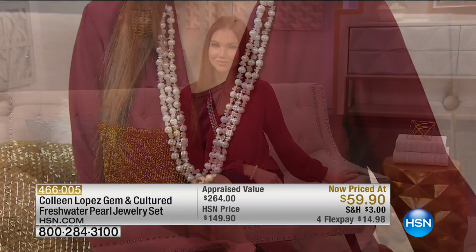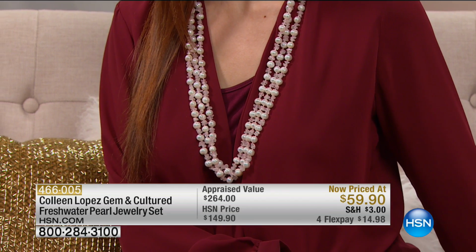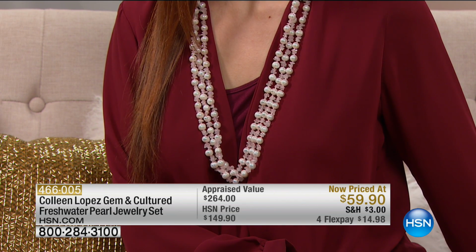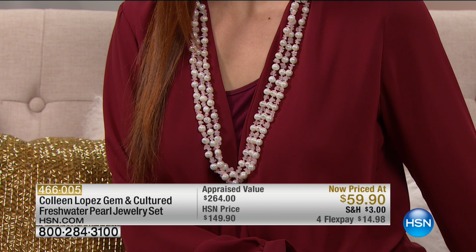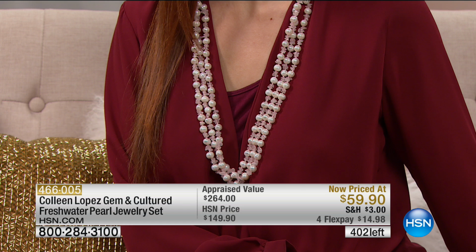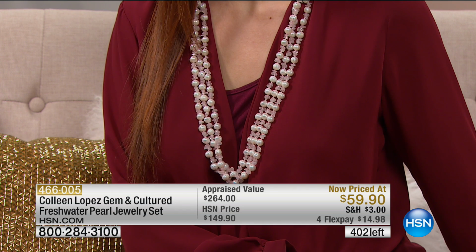This is not your grandma's pearl strand. This is a completely different, unique, fun way to add pearls to your wardrobe. And the fact that it's mixed in here with beautiful gems, and those are natural, genuine gemstones, turquoise and rose quartz. We only have 400 of these total. So you pick your favorite one here, whether you love the pinks.